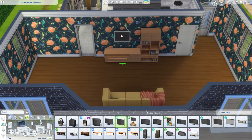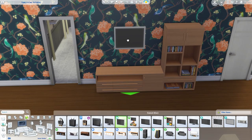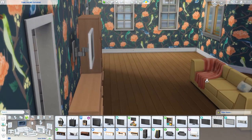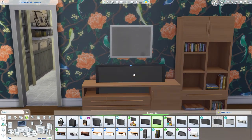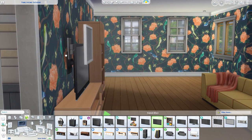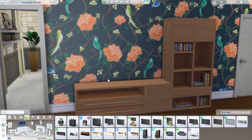We could use a little bit smaller television. We don't need a gigantic one, because we are relatively close to the TV. We don't need the giant TV. It's not actually that big. Maybe we could get away.